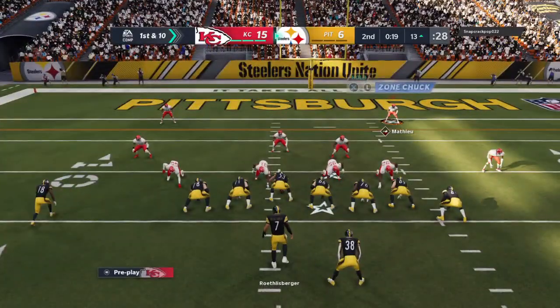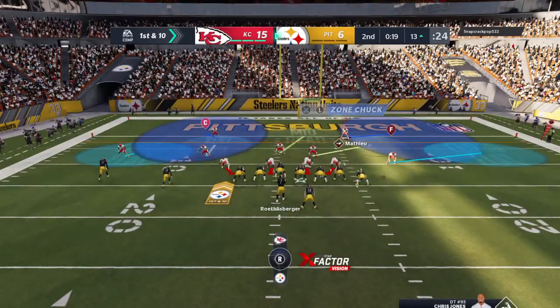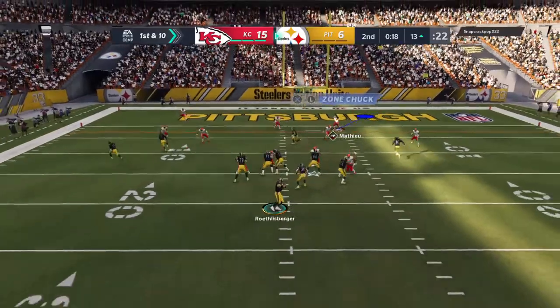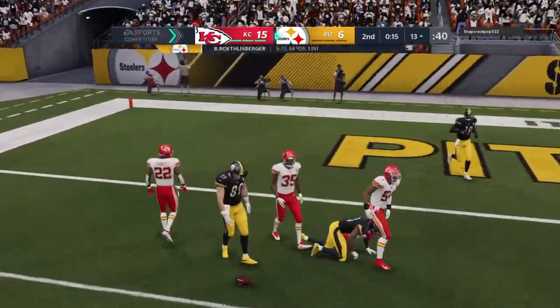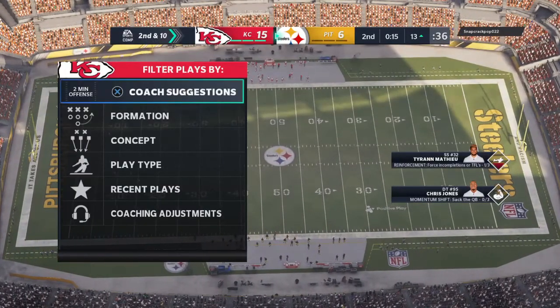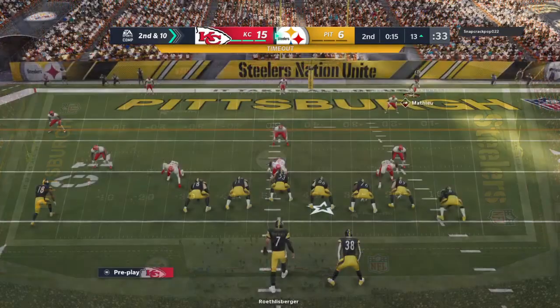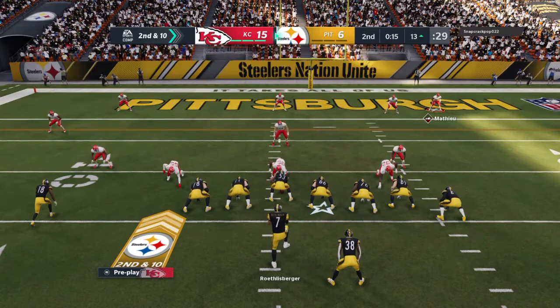From the 13 now, they work on 1st and 10. 53 for Mike. Again, it's Roethlisberger to the goal line, but it's incomplete. Johnson was the intended receiver. That'll bring up 2nd down. Incomplete. So now 2nd and 10 after the incompletion on 1st down.